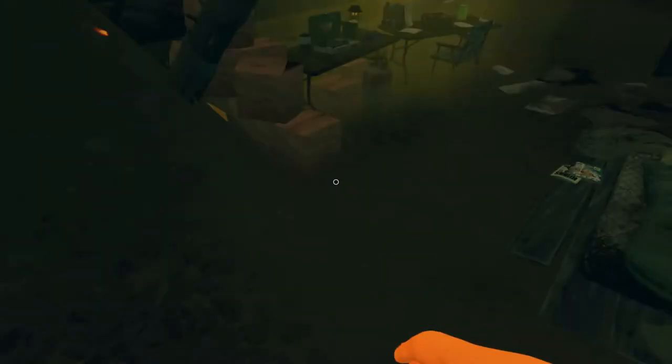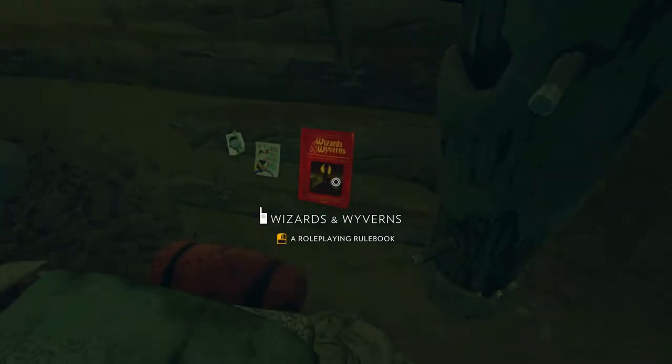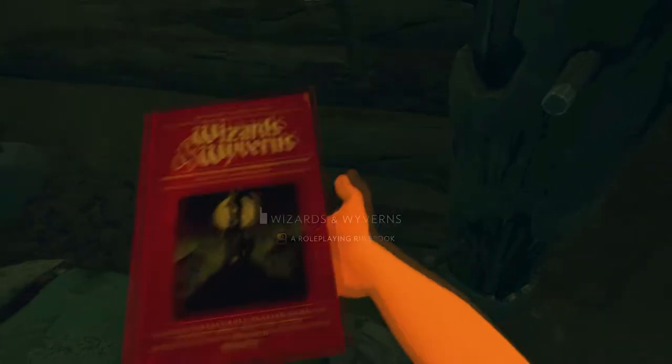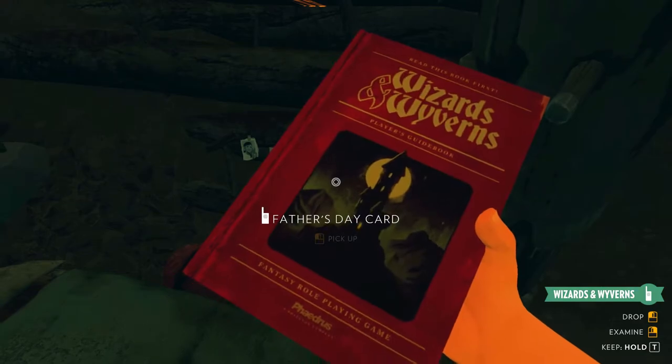Okay. Whoa, neat place. Cool. Thought I saw something on the ground right here. Guess not. Really thought I did. Aw. Wizards and Wyverns, a role-playing rule book.